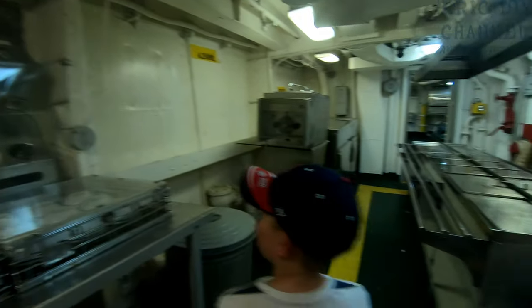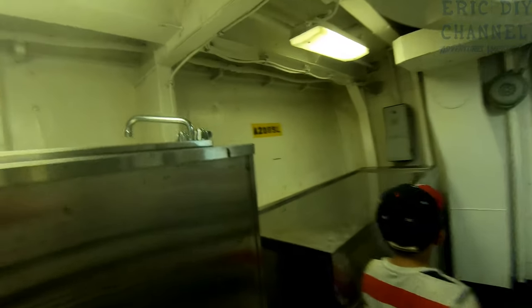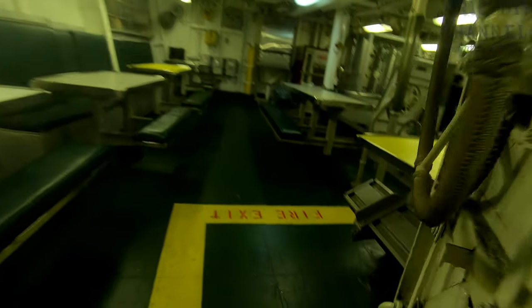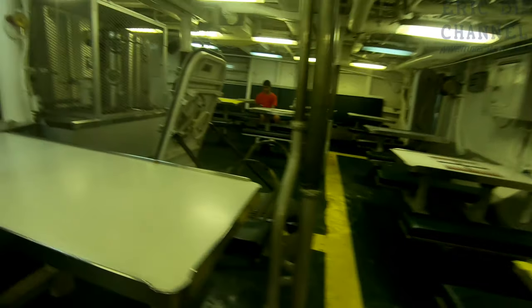They'll let you go in the kitchen. Food processing. Sink. This is going to be a freezer. This is the mess hall. Come over here. You gotta step over this. They would eat in here and play games and stuff.